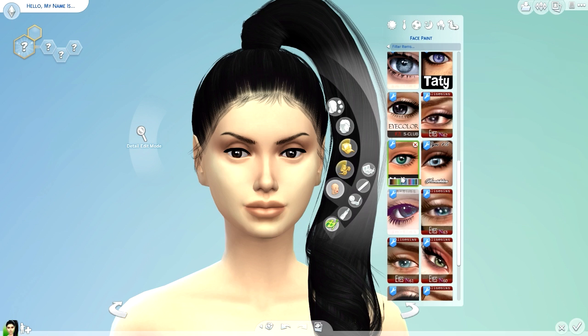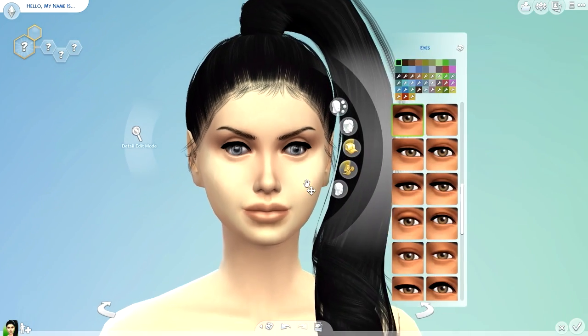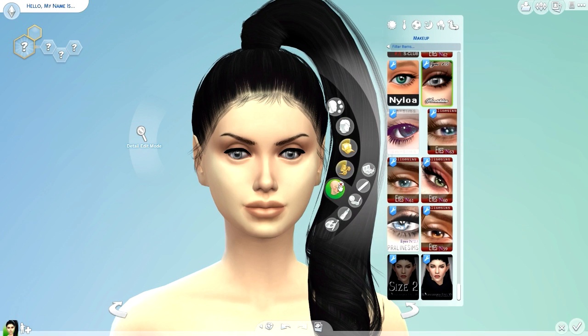These ones I downloaded because you guys recommended them to me, and I actually really like them a lot. These ones were the ones that we downloaded today, and let me go ahead and see what I think. They look like contacts for real. I don't know, she's looking really creepy right now. I'm sorry, you guys, but I don't really think that I'm a fan of those either.